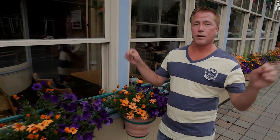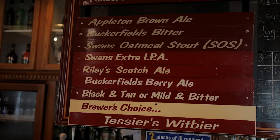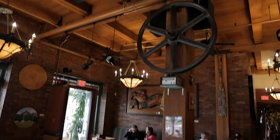We all know Canadians love their beer. Tonight in Victoria, we're going on an ale trail. Our first stop, Swan's Brew Pub. Swan's is a brew pub downtown Victoria. This building, beautiful building, it was built in 1913.